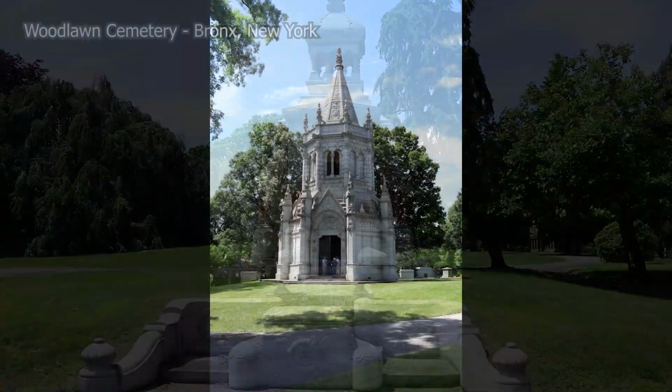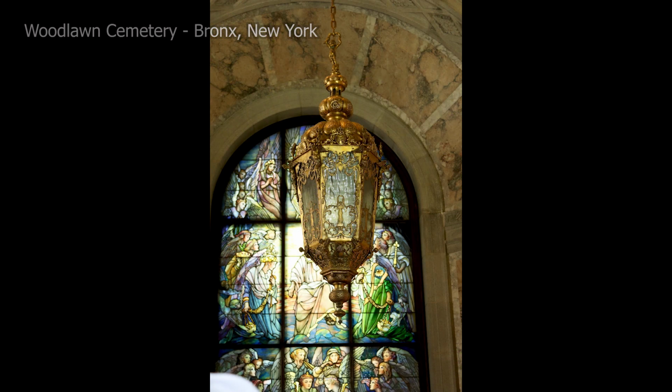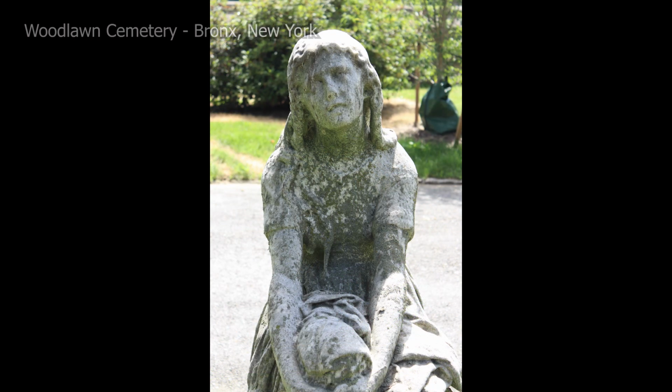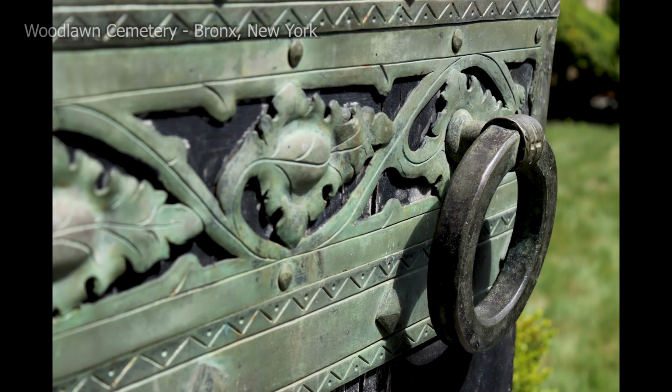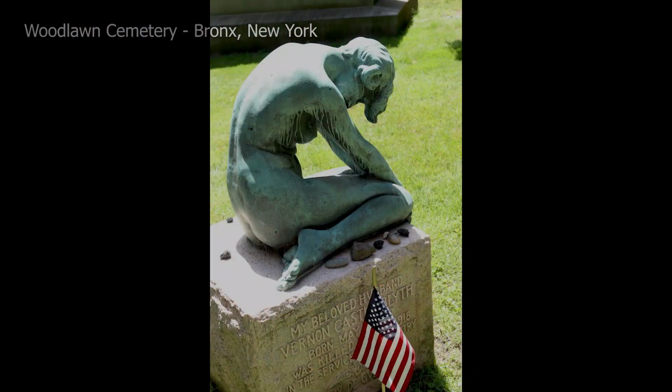I'm in Woodlawn Cemetery in the middle of the Bronx. This is a 400 acre cemetery with over 300,000 interred here. There are some fantastic gravestones here as well as some amazing mausoleums. Let's take a look. One of my favorites is the Woolworth Mausoleum, an excellent example of Egyptian revival.